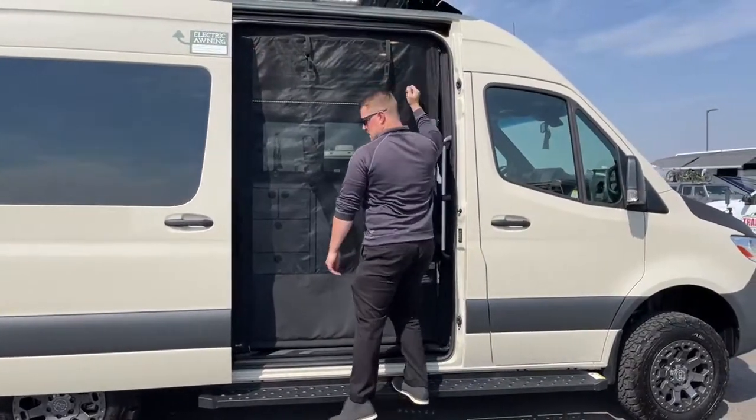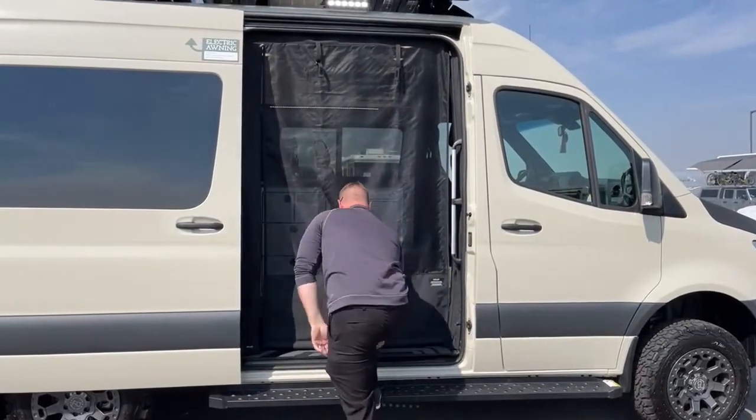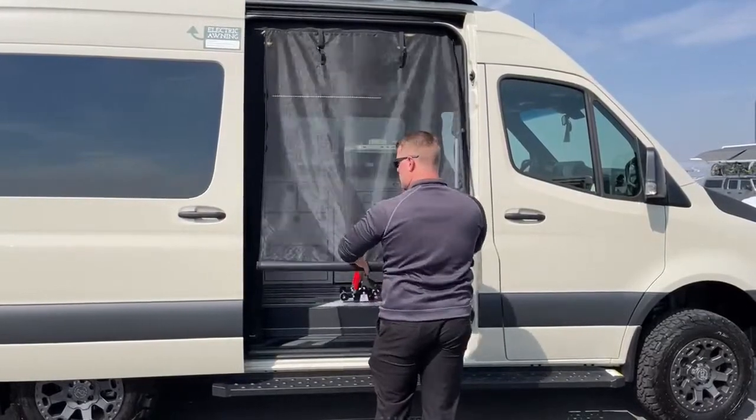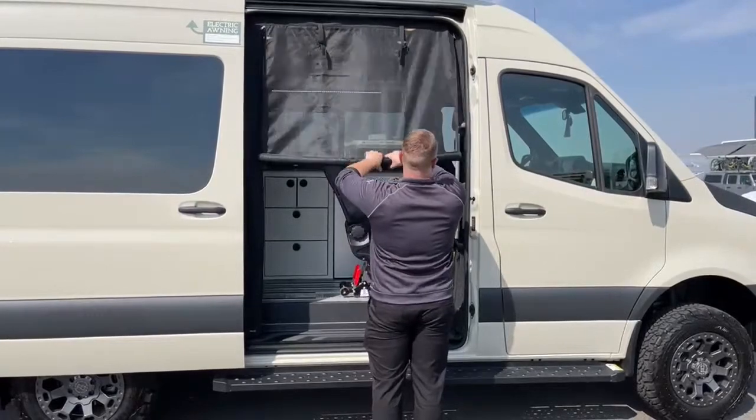Now, if you don't want your screens down, to unzip them, again, pull this tight as you roll. We did upgrade the running boards as well so that you have a place to stand while you're rolling up these screens.